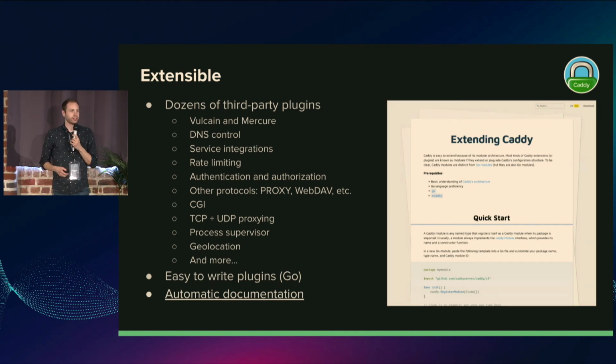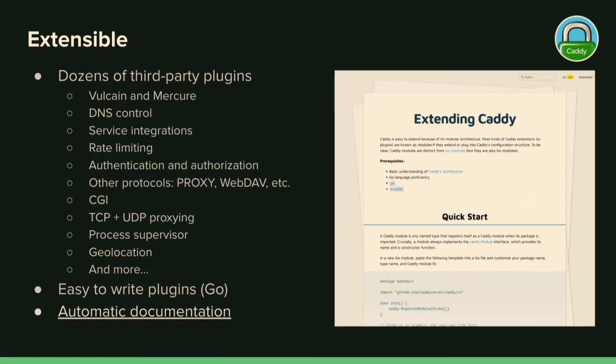A huge reason that people choose Caddy, including API Platform, is because it's highly extensible. Even the web server is a plugin, and there are dozens of these plugins, and they can do any number of things. And you'll see that API Platform has taken advantage of this with the Vulcain and Mercure modules, which they have written to integrate with Caddy to do more for your sites in a simpler deployment.